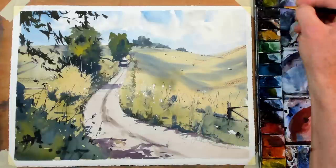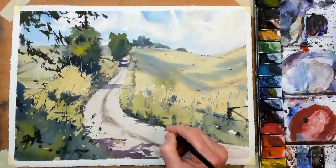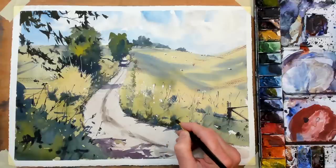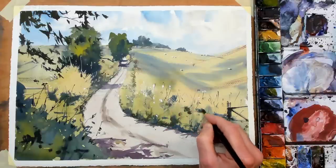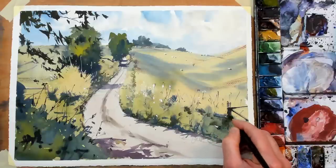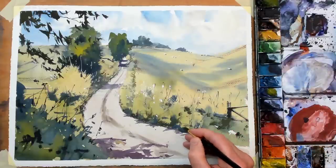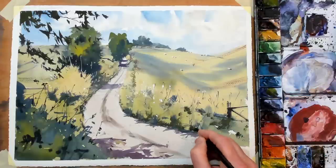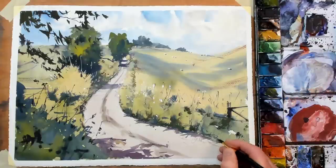Because on the source photo, on the photograph I took, this shadow extends, it's a continuous shadow. And maybe there's just a little bit of shadow further up, a bit more over there where the stone wall was. Go a little bit darker. A little bit of cobalt blue.